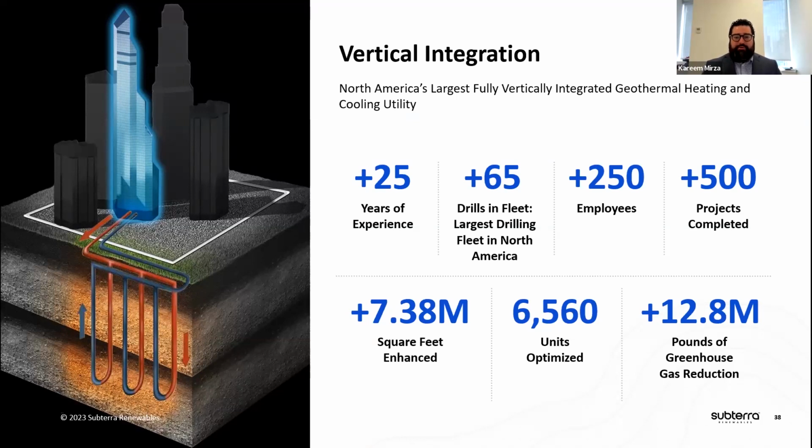So by way of a quick introduction to Subterra, we are the largest fully vertically integrated geothermal heating and cooling utility in Canada and the USA. We have 66 drilling rigs in our fleet. By the end of the year, we will have over 100. We have over 250 employees, ranging from drill operators, field engineers, mechanical engineers, energy modelers, financial modeling experts, asset managers, operations and maintenance providers, and project managers.